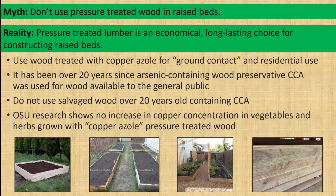Now, over 20 years ago, we would have said, do not use pressure-treated wood, because the pressure-treated wood then was treated with an arsenic-containing preservative called CCA. That wood used to be available to the general public, but it's something we told people not to use. So do not use salvage wood that's over 20 years old, because most of that will have contained that arsenic-containing wood preservative.